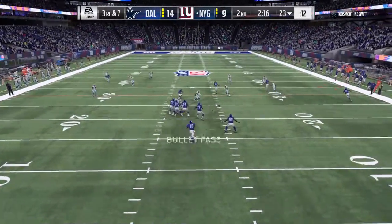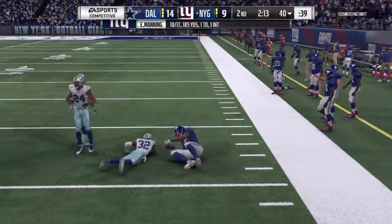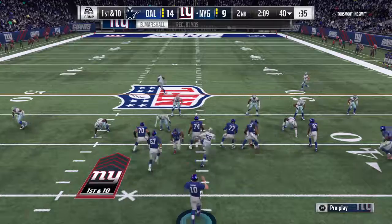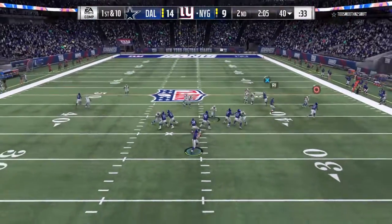Throwing is Manning on third down. And he's got a man open. That's Marshall. And he will have a first down here at about the 40. 17 yards on the pickup there, and the drive will continue.